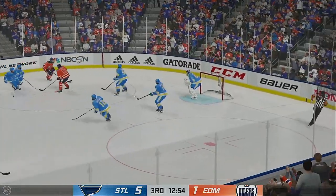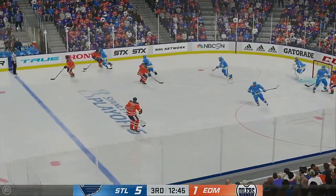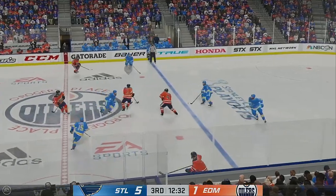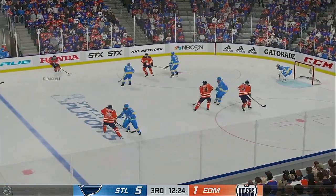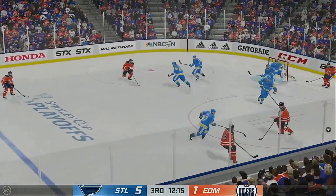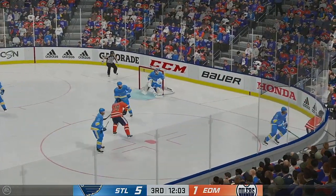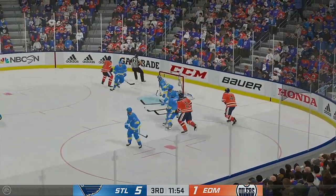Takes the feed at the point. Looking to make something happen along the boards. Edmonton's got the puck along the boards. Quick pass to Cave. With possession along the wall. Back to the blue line. Quick feed to Draisaitl. Puck picked up by Cassian. Blocked in traffic. Edmonton's got a hold of it against the wall. Cassian's going to play it to the corner.